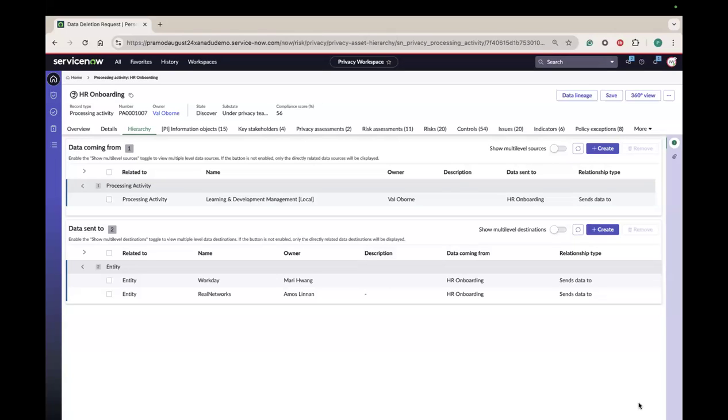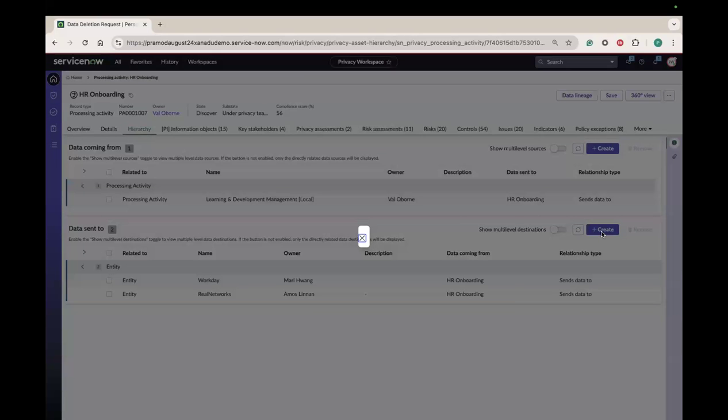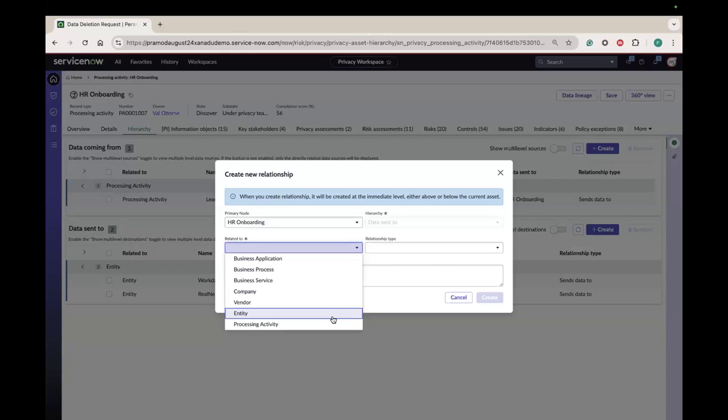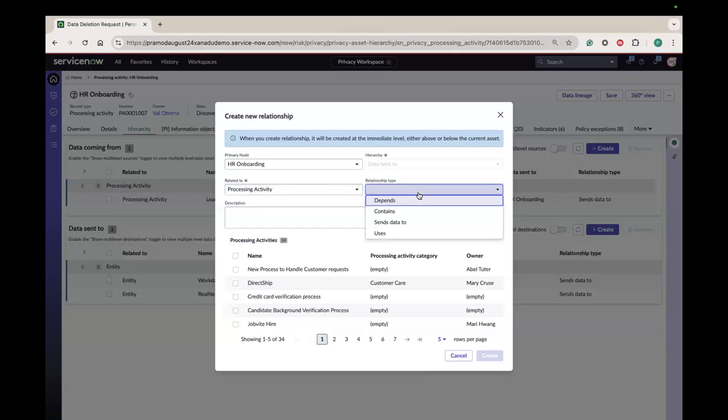it gives you configurability not just within the processing activity, but across various other aspects as well. Let's say in this scenario, I'm clicking create here, because I want to associate something where the data is being sent to. I can choose which relationship I need to pick. Let's say in this case it could be a process or an application or even a processing activity, and then map a particular record. So if I select a processing activity, I can specify what the relationship is, whether it is sending data to, or it contains, and then provide the needed details.